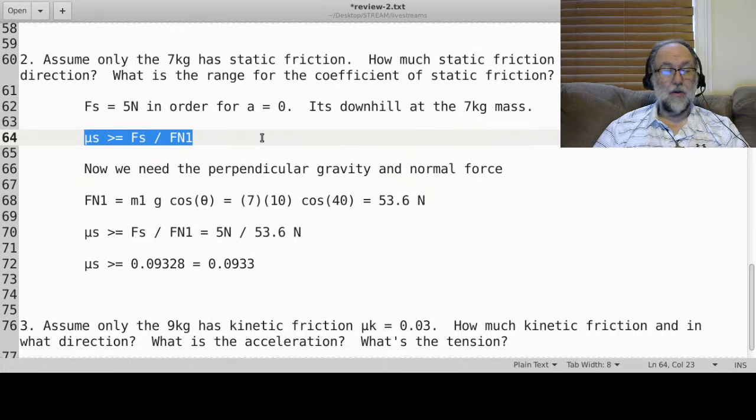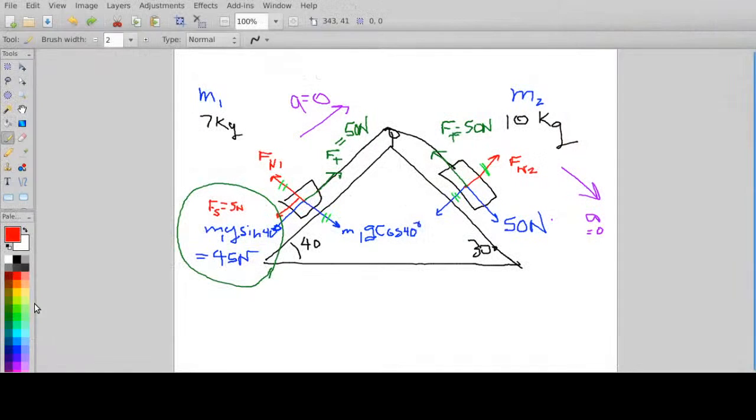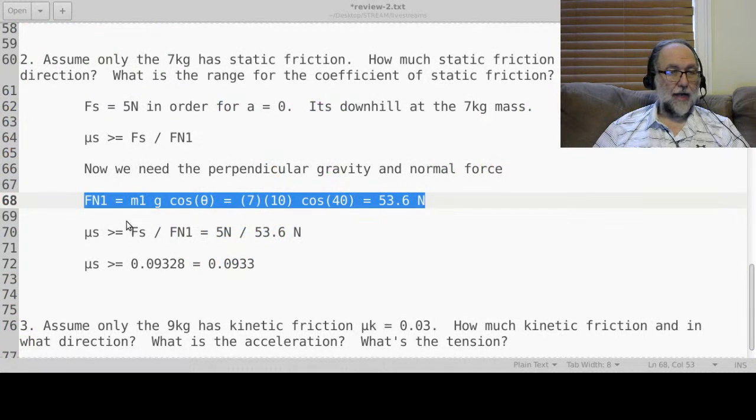All right, so mu s has to be bigger than Fs divided by the normal force. But this is the normal force for number 1, because only the 7 kilogram mass has friction. Okay, and now at this point you say, well, I don't know the normal force. That's right. So we didn't need it for part 1, but now you do. We have that the perpendicular component of gravity is m1g cosine of 45 degrees. The normal force has to exactly cancel that. So Fn1 must equal m1g cosine of 45 degrees. Okay, and so that's this equation right here. You can see it highlighted.